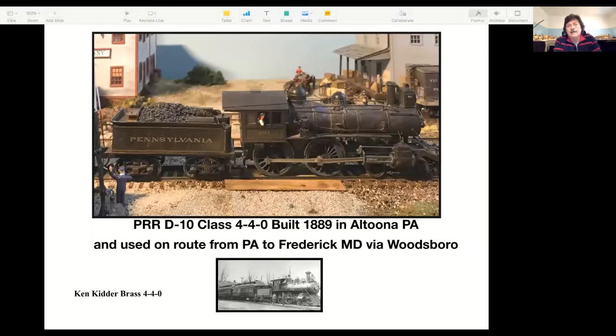The engine that I was able to find was an old Ken Kidder brass model. And I made some slight changes to it to become a Pennsylvania Railroad D10 class 440, like those made in Altoona. And this was the one that I had confirmation was used on the Harrisburg, Frederick to Pennsylvania route. And you can see another version of it down below in the real archival photograph.